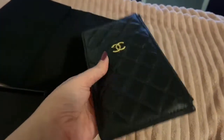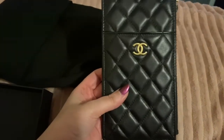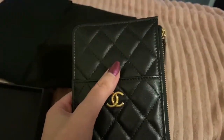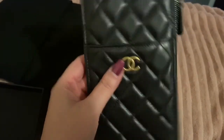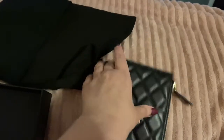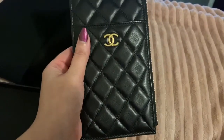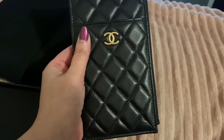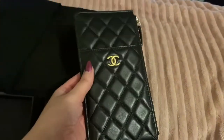I tried to get this in the pebbled, or I guess the other leather, but they told me it only came in lambskin. So anyway, it has the CC in gold. Right here is where you would put your phone. Usually, I'm actually using my phone to record. Okay, so the bag has the five card slots, and I was quite concerned because this is a lambskin and not the actual pebbled leather, but they told me not to worry about it. It would be fine. And I actually have the old pouch, the big one, and I haven't had any issues with it, so I just decided to get it. And they told me this is the only one that they had at that store.